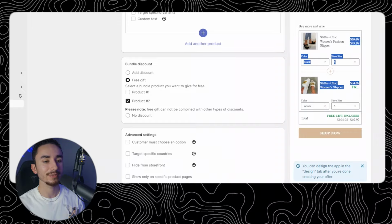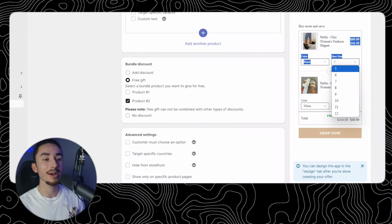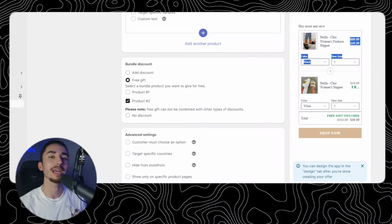So right there, it costs $50 instead of for one, but now it's a BOGO for $50, which is way more enticing. And then typically for the header, you want to do something like BOGO deal ends at midnight, or just have some urgency like this winter sale is going to end soon.